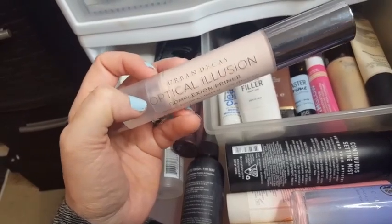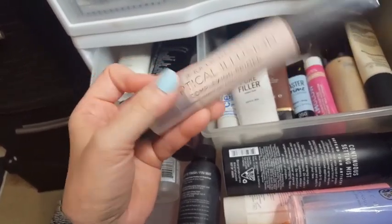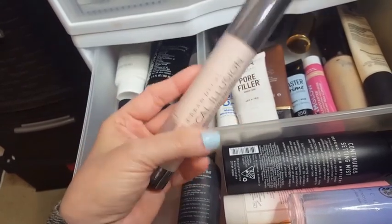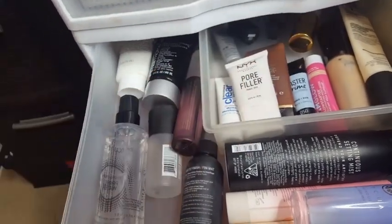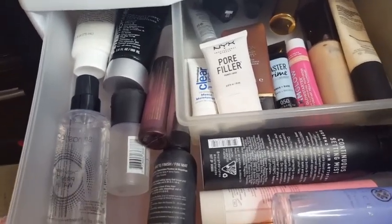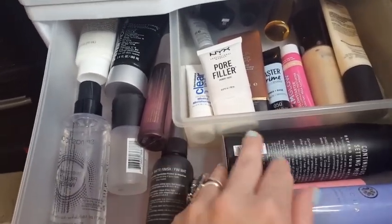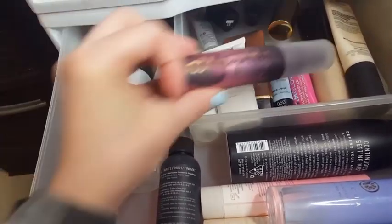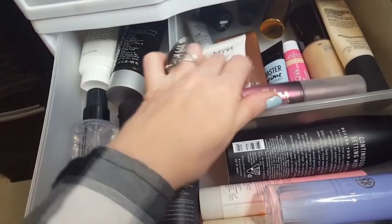Okay, we're going to go with the Urban Decay Optical Illusion. Like I said, I do need a really good primer this week because I have things to do. So I'm going to pull that for Shop My Stash. As far as setting spray, we just got through reviewing this one, so I'm not going to pull that one again.